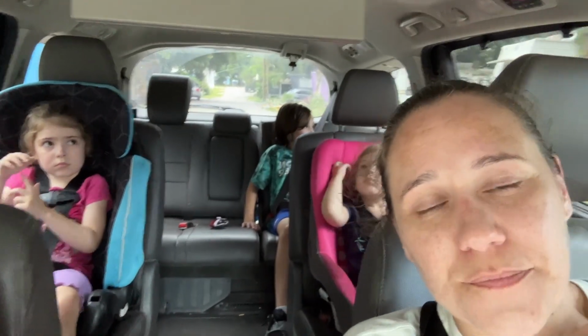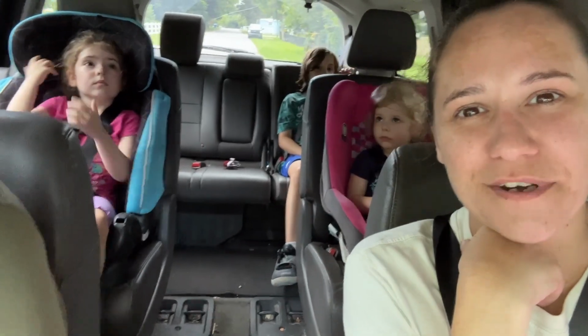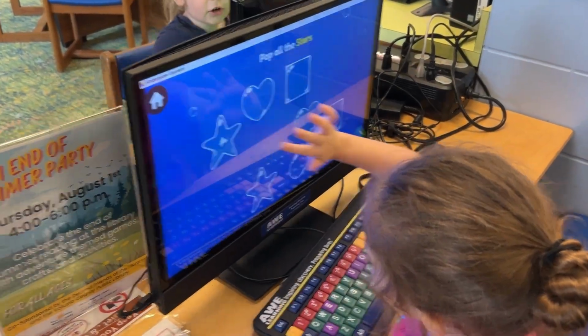Last week when we went to the library was when I found out that the library was actually one of the breakfast and lunch spots for the local school district, meaning they give kids free breakfast and lunch between certain hours. So after the movies today, we decided that we were going to take the kids over to the library, get some lunch during their lunch hours, and then get a little bit of time hanging out and playing at the library.